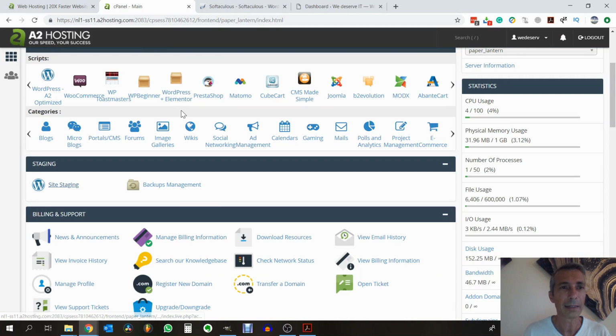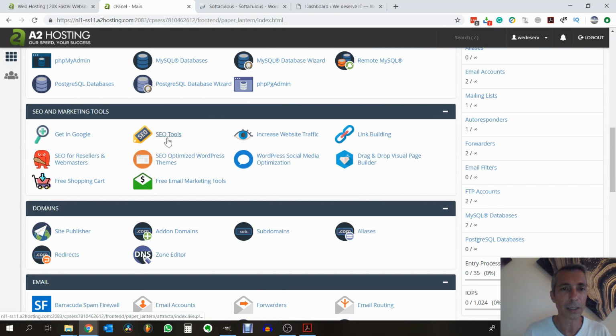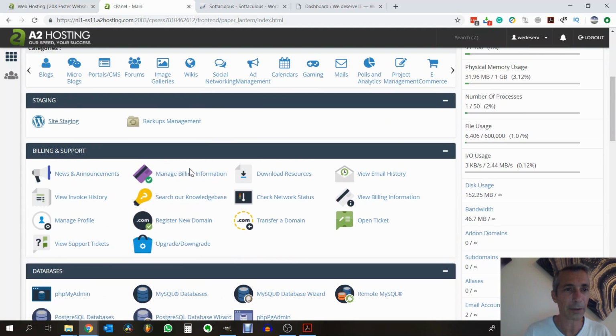So log in, and then this is your home page when you log in, and you see what is available on this hosting. There are lots of services available. I don't want to dig too deep into these things, but you can see there's file manager, backup, which is also important for any website. You can set directory privacy, FTP connections. This is all more technical stuff. Pretty important is also search engine optimization. You find tools there as well, and WordPress themes that are already optimized for search engine optimization. And email, of course: you can set up your email accounts, create forwarders, email routing rules, autoresponder, mailing lists, lots of other things. But right now we want to go directly to WordPress.